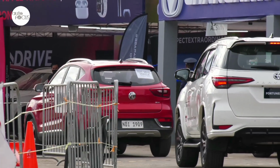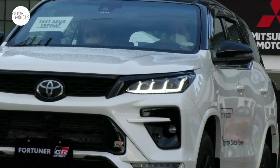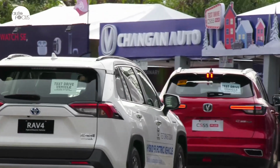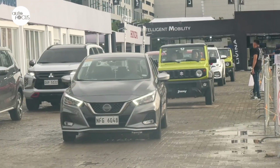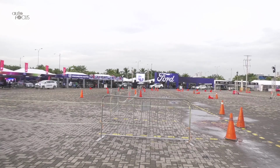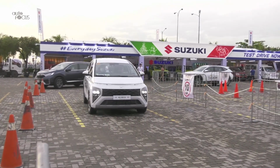The AutoFocus pre-Christmas test drive festival drew car buyers and enthusiasts to the Mall of Asia concert grounds to check out and compare the latest and best vehicles available in the market. Over the 4 days of the festival, participating automakers and distributors were busy fielding inquiries and providing test drives that led to solid chances for reservations and actual sales.